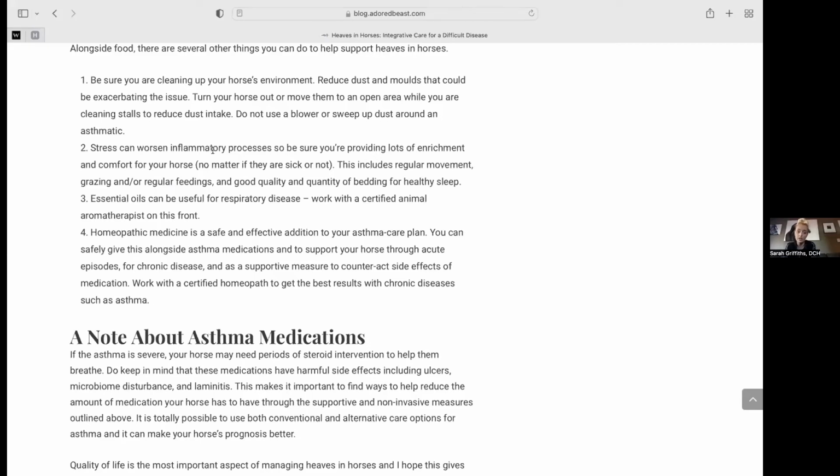Obviously, if your horse is really having trouble breathing, I would still recommend using your veterinarian, like whatever your veterinarian has prescribed. But it can help to reduce the amount that you have to use. So Dex is often used for hives and for asthma. And I don't think anyone really likes giving dexamethasone, as far as I know. We all would like to not give that if we could. But sometimes it's just a quality of life, and it's really important.